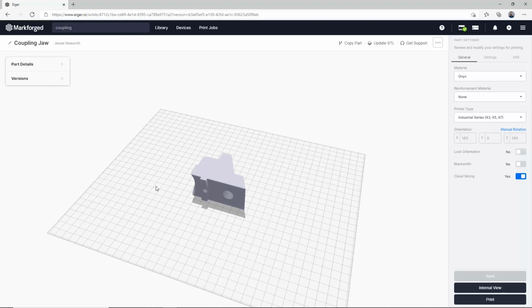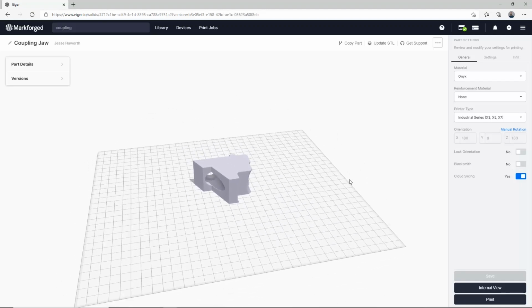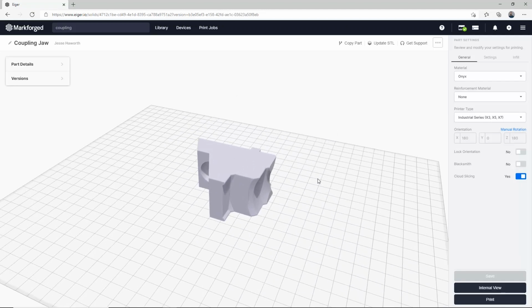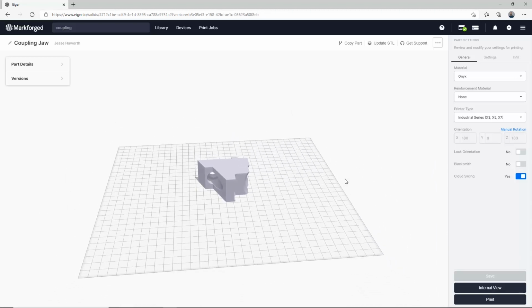The actual movement and setting up of a part in Eiger is very, very simple. Right now I'm just holding the mouse button to get a better view of my part, and zooming in with the mouse wheel, so not a lot of complex controls here. Now, usually a part will be brought in on its flattest surface, but if I wanted to change its orientation, I have a couple of ways of doing that. If I mouse over some of the surfaces of my part here, you can see that they're highlighting blue.